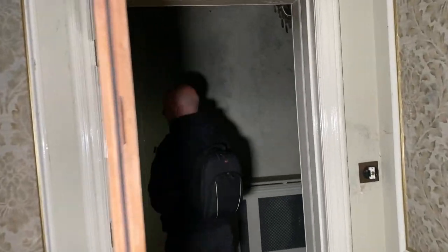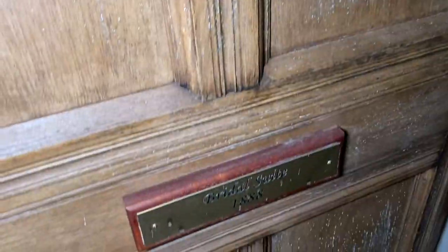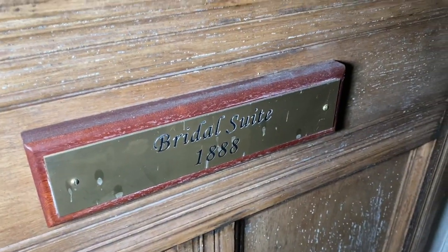Does it say anything on the door? This one. Oh, yeah. Bridal suite, 1888. That's when it was built. And we were right.